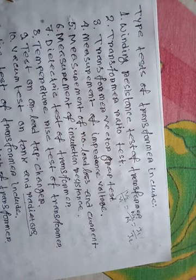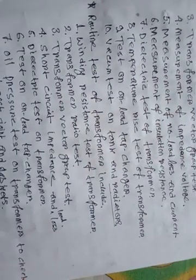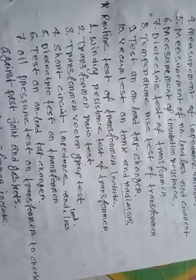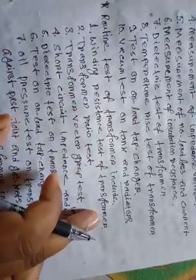The second schedule is the routine test of the transformer. The schedule of the routine test and the schedule of the type test are the same, except point 7. Number 1, winding resistance test of transformer.